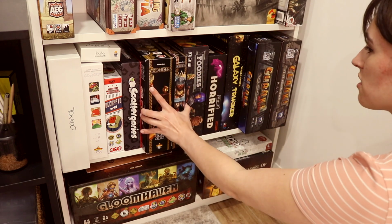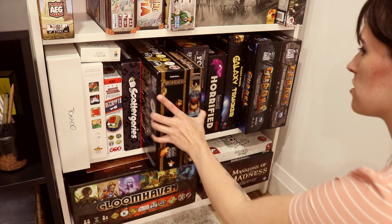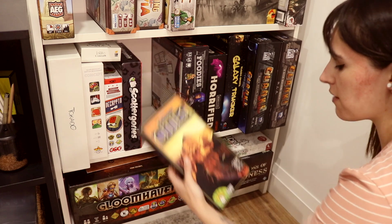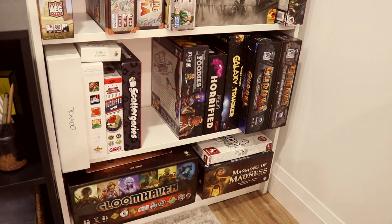And also with this picking, I am including expansions. So I'm going to take the Leaders expansion, and then we also have the Cities expansion that we haven't even played yet. So there we go, Seven Wonders is the winner.